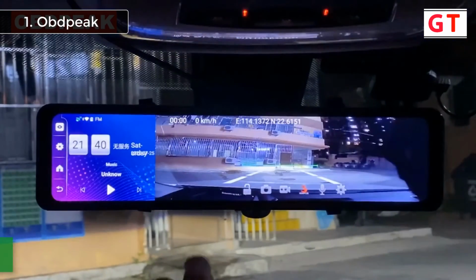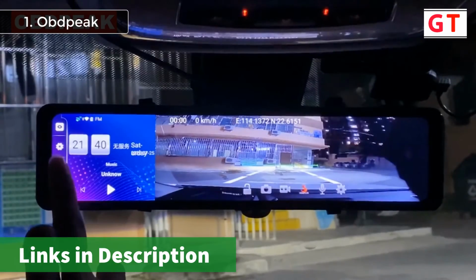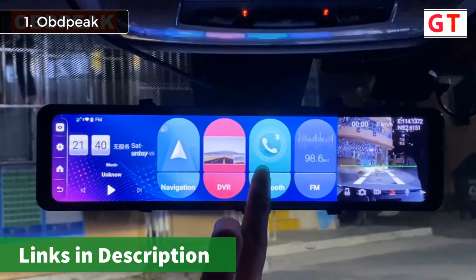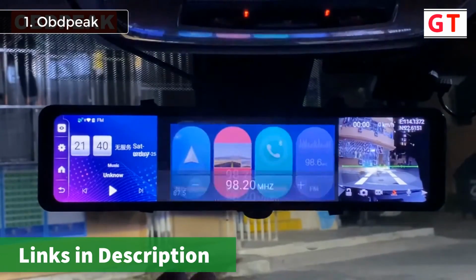HD reversing assistance. This car DVR has 2 cameras that allows for simultaneously recording videos from 2 different angles. Picture-in-picture display will let you have clear view from front and backup camera.